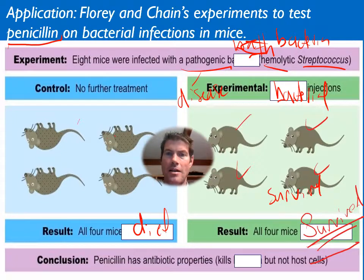So that was pretty good evidence that this penicillin worked. They infected these mice in the same way. The ones that got the treatment, the penicillin, survived. The ones that didn't, died. And they actually tried this on a person.